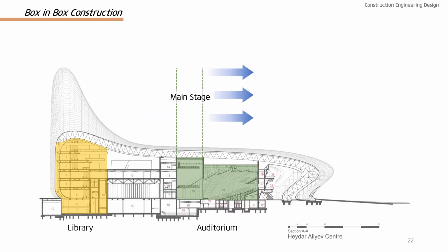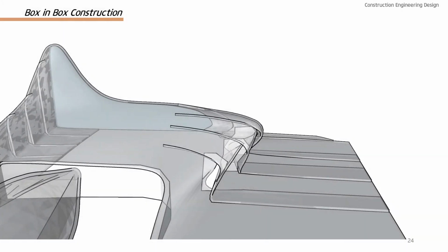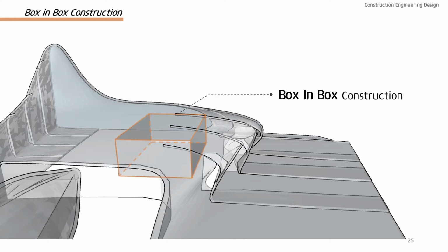In order to achieve this, the architects needed to get rid of the sound noise. This process is called sound isolation noise control. To do this, they use a very thick concrete wall so that no sound will pass through the auditorium. In other words, the auditorium is actually a building inside another building. This construction method is called box-in-box construction. Box-in-box construction is usually used as an acoustic isolation technique, especially in cinemas, recording studios, and other instances where near silence is needed.